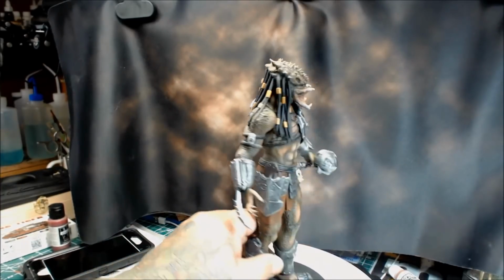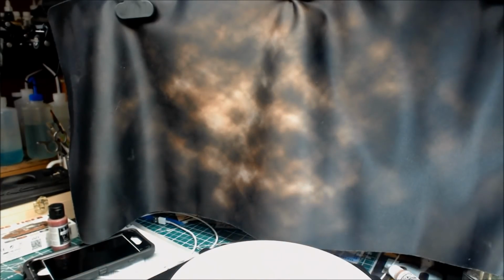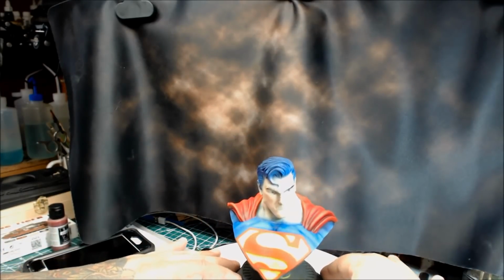So there's him. That's what he's looking like. I'm gonna try to finish him up this week, at least get the base started, and then I started on this guy right here.